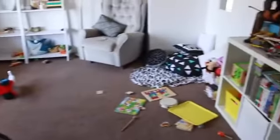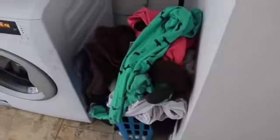We've got toys everywhere. Toys, literally hundreds and millions of toys that I need to clean up. I have the bathroom to do, and I also have laundry, laundry. I also want to see if I can vacuum the floor in 10 minutes.